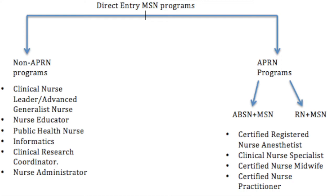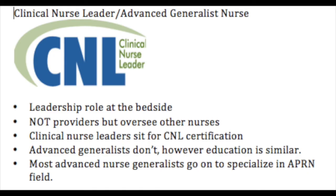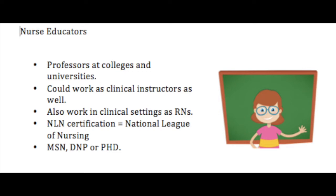These jobs are a lot different than what an advanced practice registered nurse does. From my understanding, a clinical nurse leader or advanced generalist nurse is someone who has taken some graduate level courses, but they're leaders at the bedside. They can be care coordinators, they help manage a whole floor, but they're not necessarily diagnosing a patient, which is what a nurse practitioner would do. Obviously, a nurse educator is a professor, but they're still a registered nurse. They could possibly go for a PhD, but a PhD in nursing is very different from getting a doctorate in nursing, if that makes any sense.